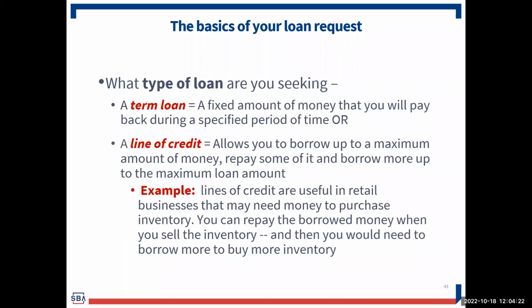A business line of credit, the best advantage to use is, you know you have a purchase order out there, but you're not going to get paid until you deliver the goods. We'll use a bakery as an example. Maybe they'll put a portion down to get you started, but then they're going to pay the rest upon delivery. Well, you still have to pay your staff and the lights and the rent.